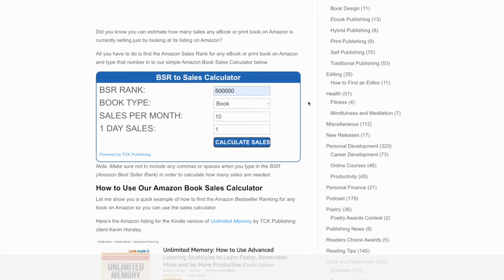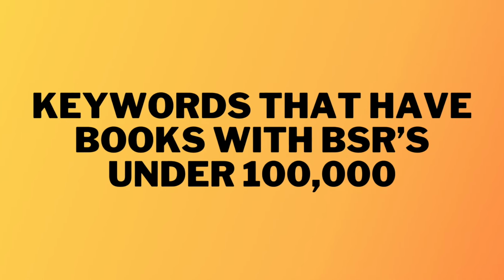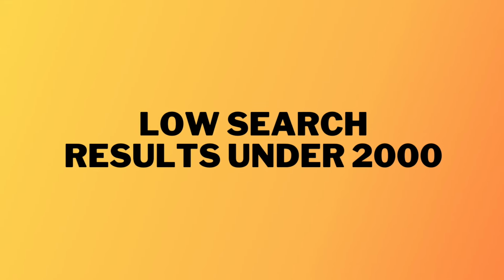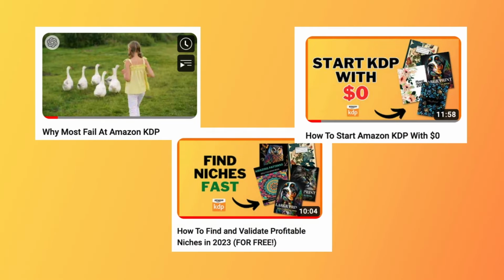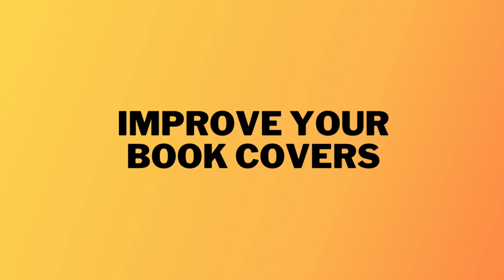So instead of targeting niches like this, shift your focus to niches with very low BSRs under 100,000, then ensure that there isn't a huge amount of competition, and then make sure that you also see recent books are selling too. These niches do take time to find, but they definitely are out there, and I've got several niche research videos that you can watch.